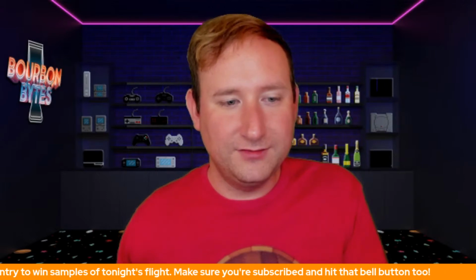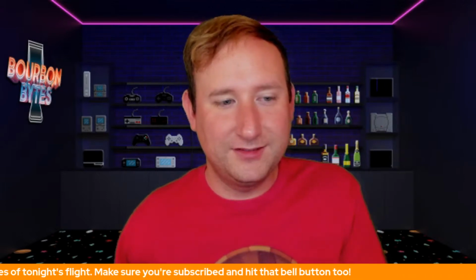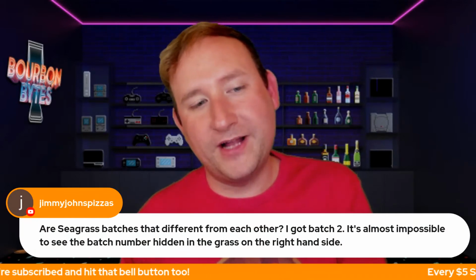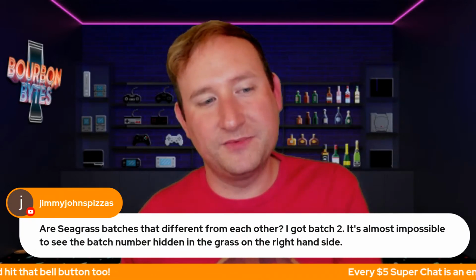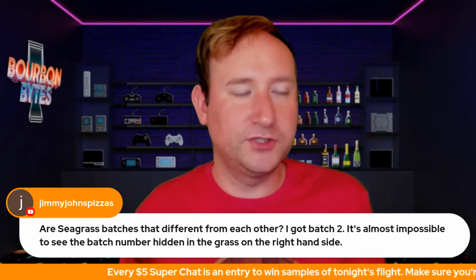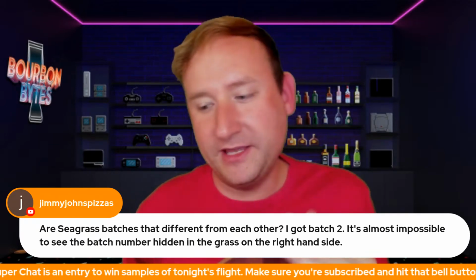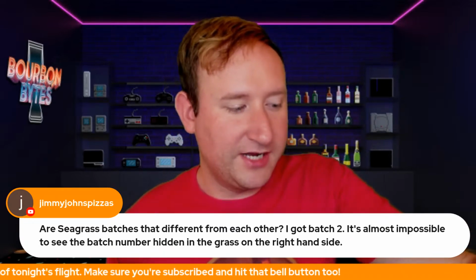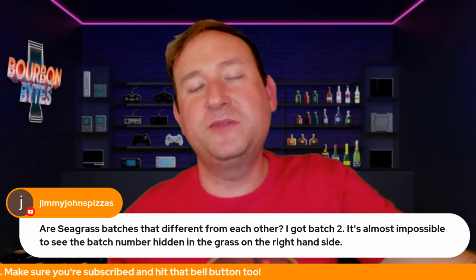Are the Seagrass batches that different from each other? I got batch 2. It's almost impossible to see the batch number hidden in the grass on the right-hand side. So they are different in terms of the whiskeys that are sourced for it, which are sometimes a little bit of a different configuration. They're all the same finishing. They all use the same rum, Madeira, and apricot brandy barrels. It's just you might be getting a different batch.